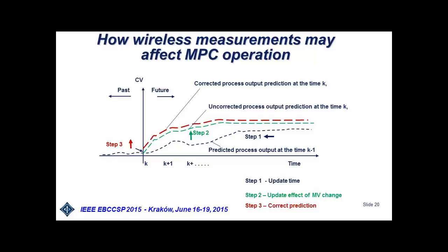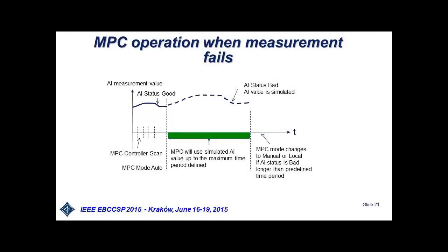When we got this problem with wireless measurement, we looked in retrospect at our model predictive control, and it happened that there are already some mechanisms in place which allow working in an event-driven environment for our MPC design. What are events in MPC operation? The first event is a failure of the measurement. Let's assume this is normal MPC operation, and at this point a failure of the measurement happens.